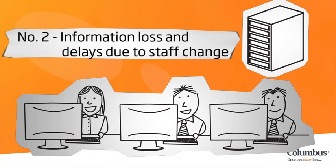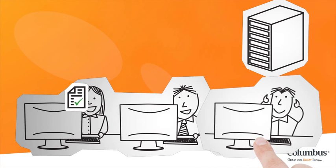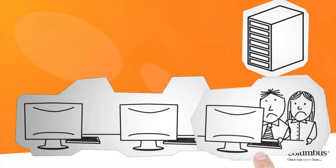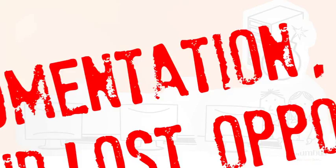Number 2. Information loss and delays due to staff change. Typically, the majority of documentation occurs at the start of a project, and after a while, the team becomes more familiar and less disciplined. So, when a key member is ill or leaves the company, it takes time to understand what they've completed and what's outstanding. Often, this involves days of testing and reviewing their code. Even worse, it's difficult to be absolutely sure that there are no hidden issues that present risk later in the implementation.